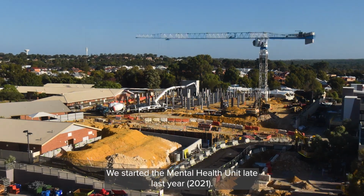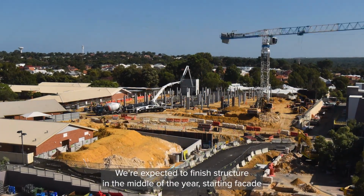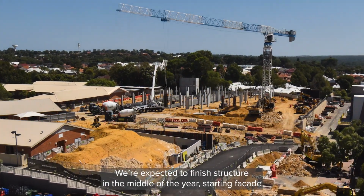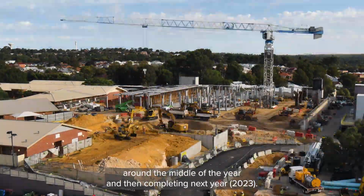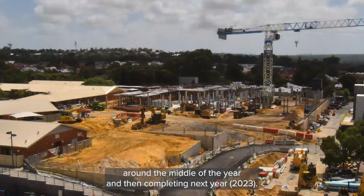We started the mental health unit late last year. We're expected to finish structure in the middle of the year, starting facade around the middle of the year, and then completing next year.